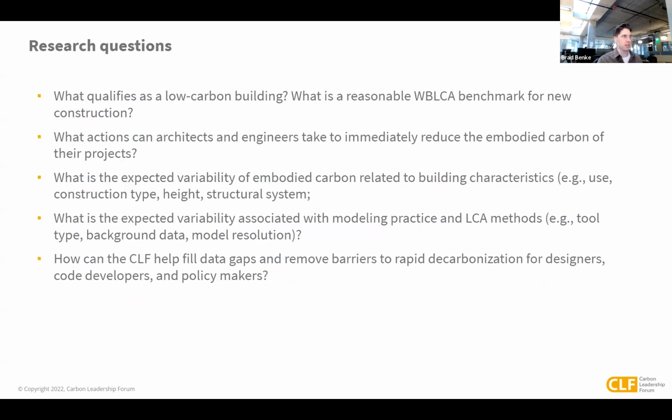So we set out with a few research questions. Like I was saying, what qualifies as a low carbon building, and what are reasonable benchmarks? What actions can architects and engineers take to actually make really meaningful reductions on their project? The expected variability of embodied carbon, like what construction types, what building heights, what structural systems, what are all those design decisions that really matter for reducing carbon of buildings? And what is the variability of all those results?